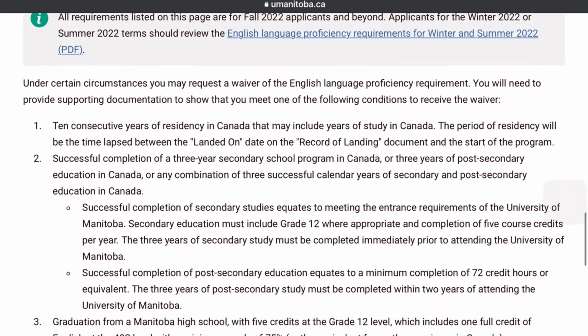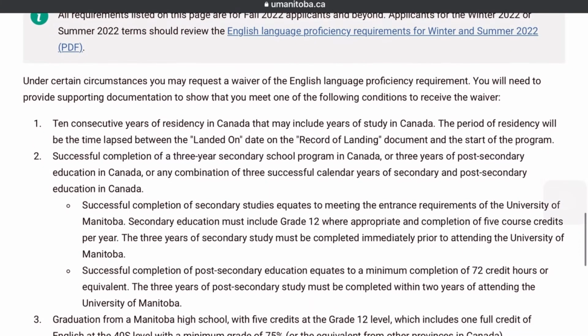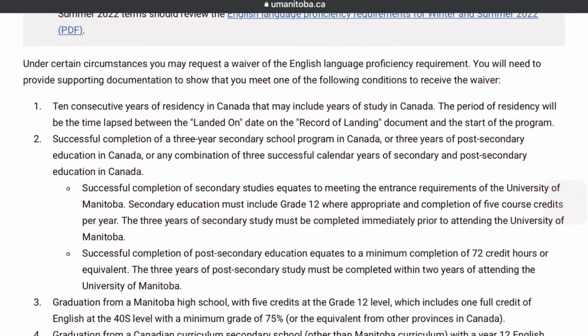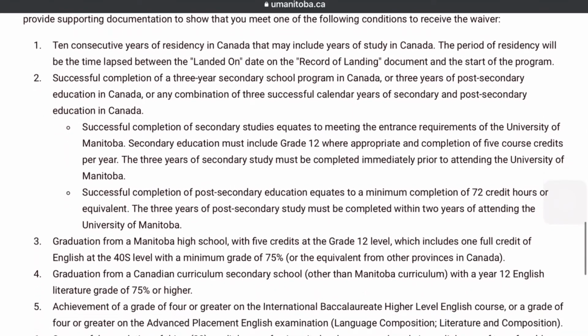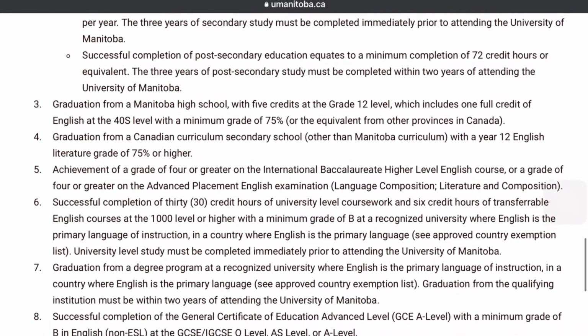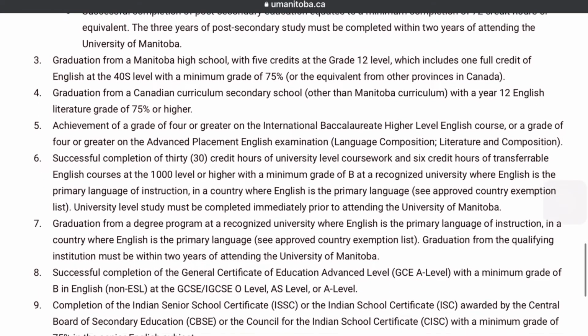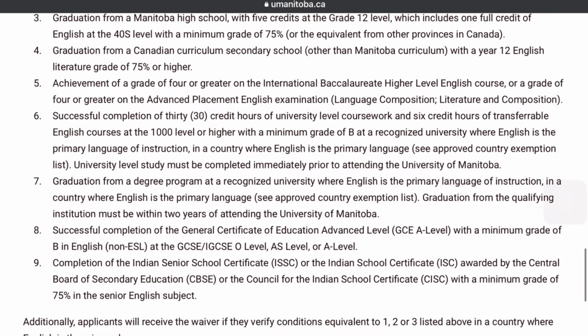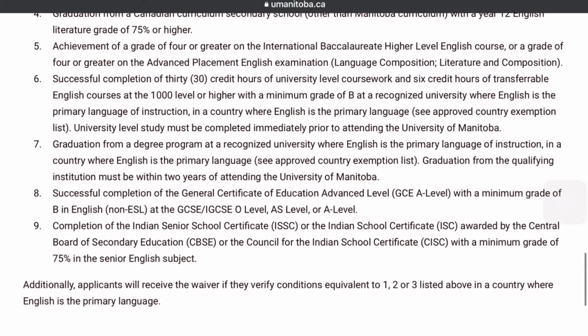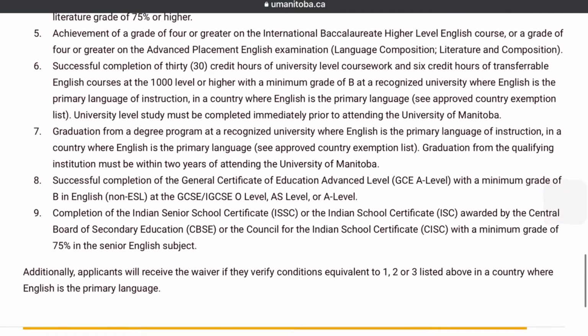10 consecutive years of residence in Canada. That's too much. Successful completion of 3 years of secondary school program in Canada, or 3 years of post-secondary education in Canada, or any combination of 3 successful years in Canada. This also is too much. Graduation from Manitoba High School is too much. Also, achievement of grade of 4 or greater in IB, higher education level. That is too much. Also, not everybody is able.